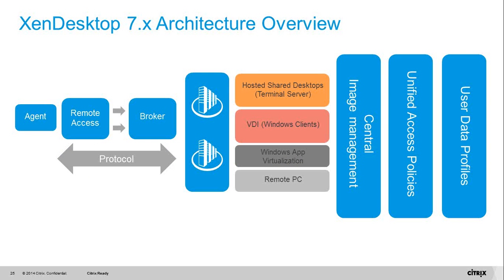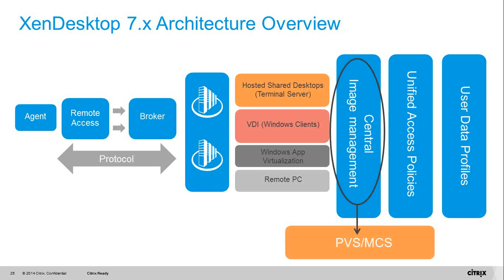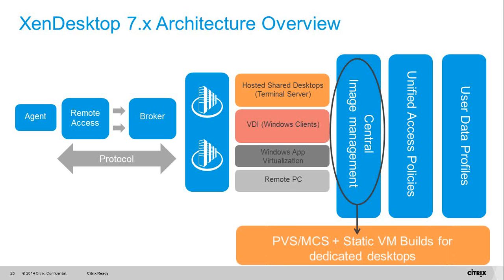As we discussed in the beginning, XenDesktop 7.x enables a lot of the desktop virtualization use cases. Now, the critical component that defines the robustness needed out of the underlying storage platform is the central image management module. Machine Creation Services, or MCS, and Provisioning Services, or PVS, are the two technologies Citrix developed for desktop management. Now, full clones with static builds for dedicated desktops are another option. Together, these options define the high performance with consistently low latency and effective capacity reduction needed out of the underlying storage platform. Let's take a somewhat detailed look at each of these three options.